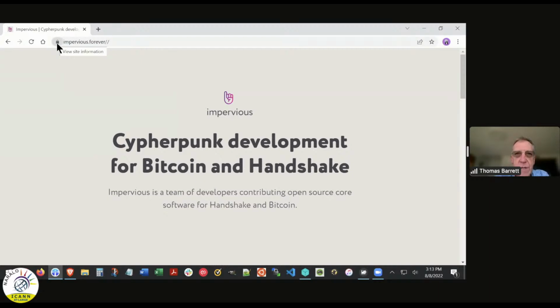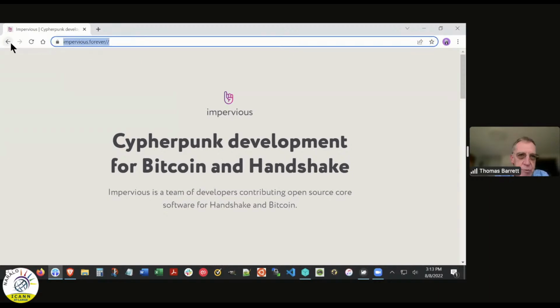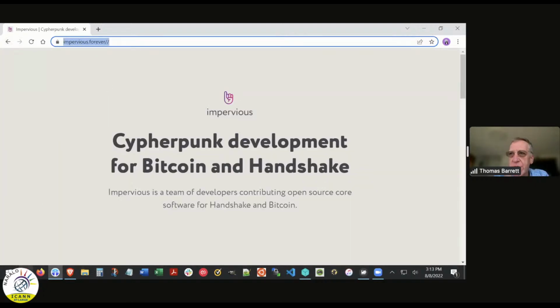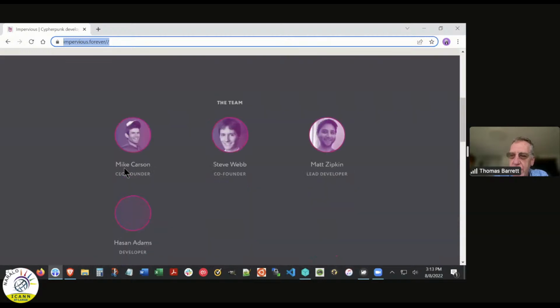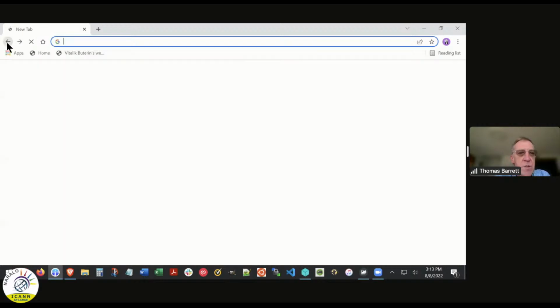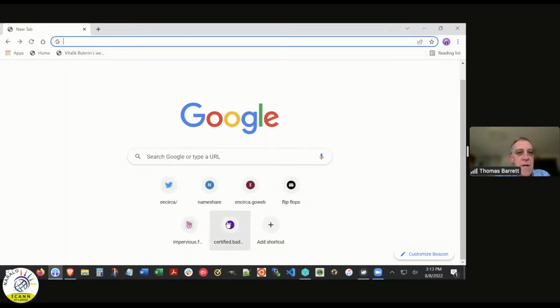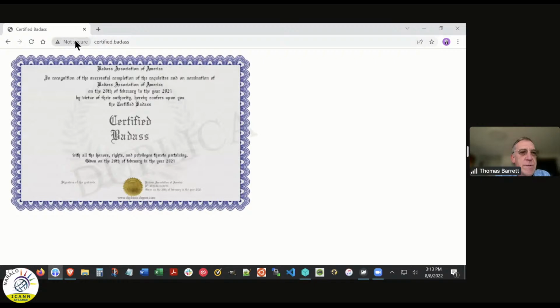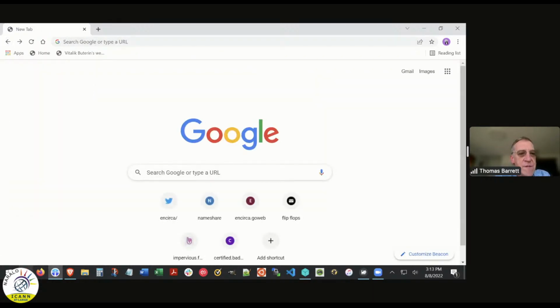And as you know, there've been some security breaches with folks like GeoTrust and DigiCert. This eliminates that third-party CA from the picture, and you're encrypting your data using Dane instead of relying on a third party. So that, coupled with support for Handshake and Ethereum, really puts the Beacon browser ahead of the pack in terms of privacy.